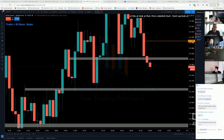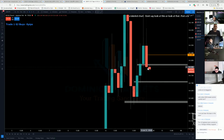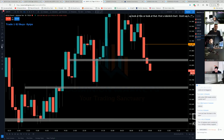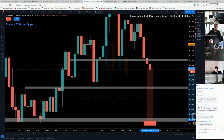Divergence on GJ showing bullish strength running out. Sellers are stepping in now. Yeah, I would agree with that. Even looking on the 4-hour, it makes perfect sense for it to continue down to 700 and then all the way down to 141,600. I'm gonna full margin this much. It is what it is, right? Full margin. It is what it is.